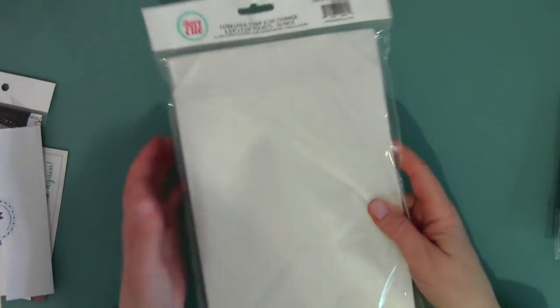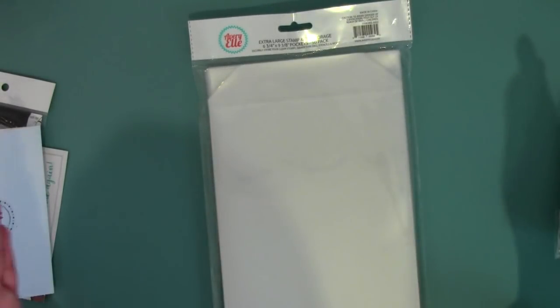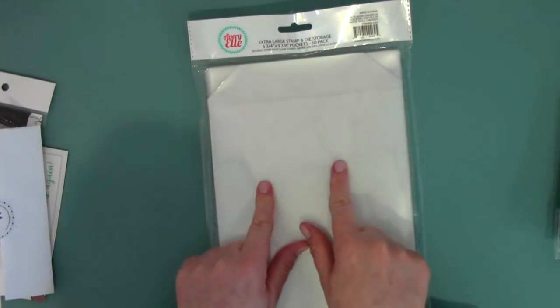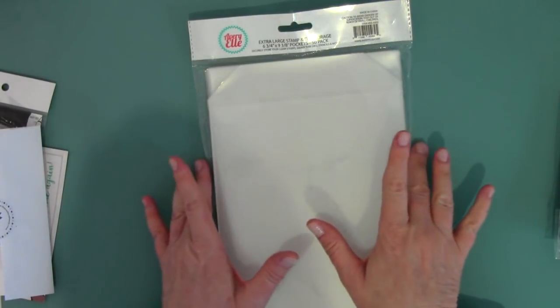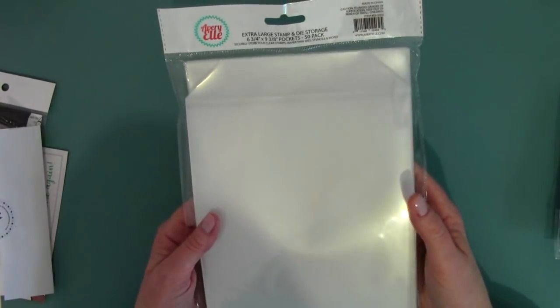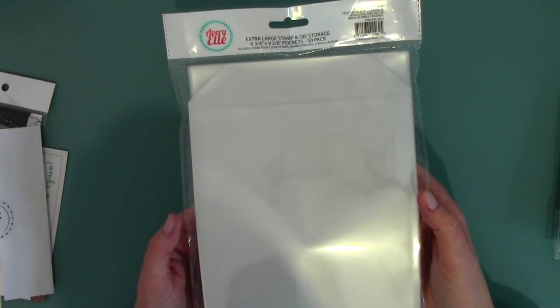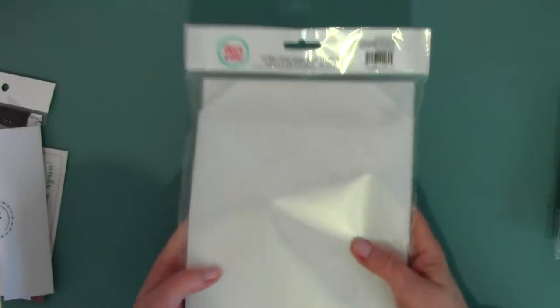And I got, this is not exciting or anything, but I'm really happy I shared on a previous video. I got the large fridge bins container for my bigger Altenew stamps, Hero Art stamps, things like that. So this is from Avery L. There's 50 in the package. It's 6 3/4 by 9 3/8 size of pockets.